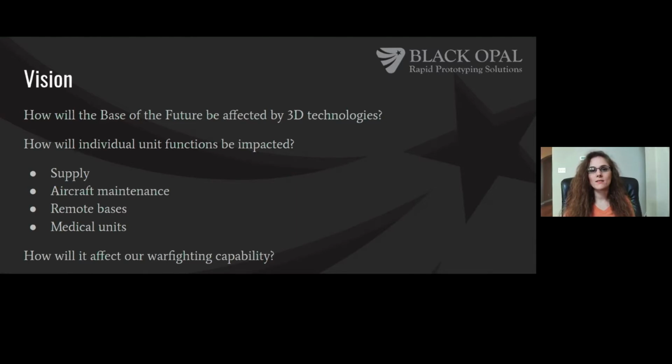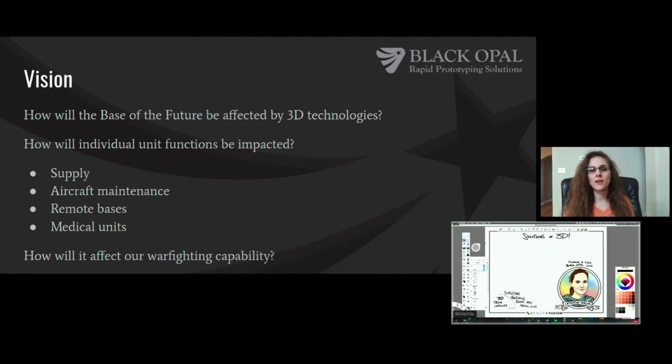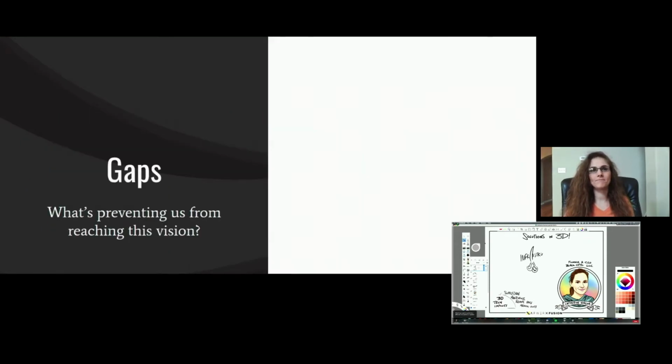Imagine medical units. Right now, you can 3D print nasopharyngeal swabs to test for COVID-19. There are tons of applications to include dental molds, dental trays, and other replacement components that medical units constantly go through. Imagine you had an office where you just need more parts and someone's there cranking them out on demand. All of this will greatly improve our warfighting capability, save time, and save money.